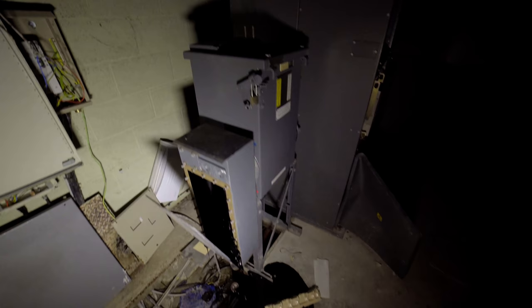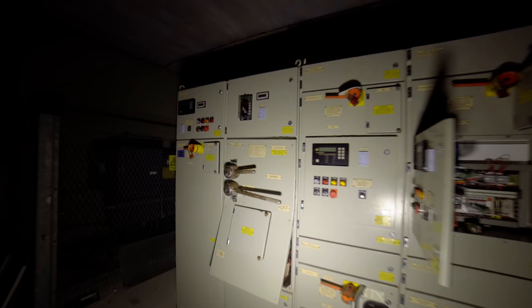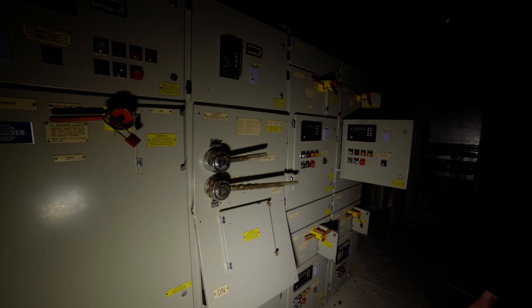I'm not going to go too close to any of this stuff, just in case. But yeah, I don't think it's connected, because we'd hear a buzzing out of that. And I'm not hearing a buzzing, so... Where's that? Yeah, bad boy. Crusher, and it's locked off. Wow, look at all these as well. And what's this over here? This looks like something. Ah, ABB.